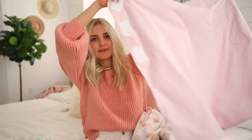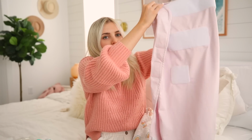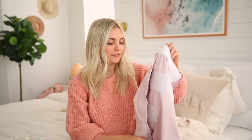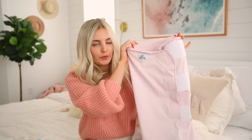Basically, it's like a giant square, and then you fold over this side to Velcro, and then you fold over that side, and then it has a little tie thing at the end, so you kind of bunch it up and you can swaddle them really, really tight. Cove always sleeps a lot better when she's in this because she likes to sleep with her arms up, but she's always flopping them around, so she wakes herself up, especially at night. So she sleeps with this at night, and she also usually takes 1 nap a day in her bassinet or her crib, and she's always swaddled in this.